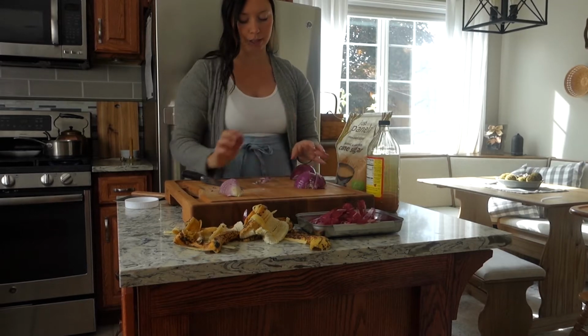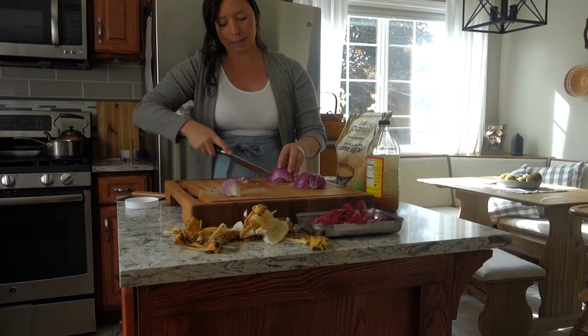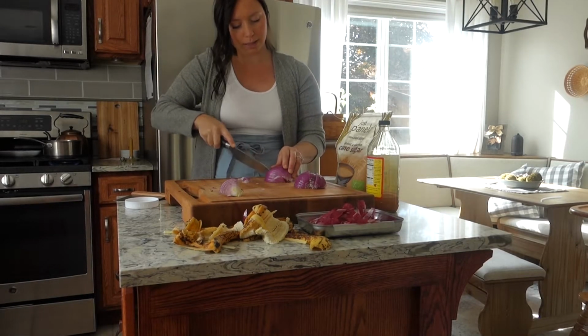So I just sliced thinly half of an onion for that, and then I'm going to take the other half and dice it, and I'll use that for something else later in the week.